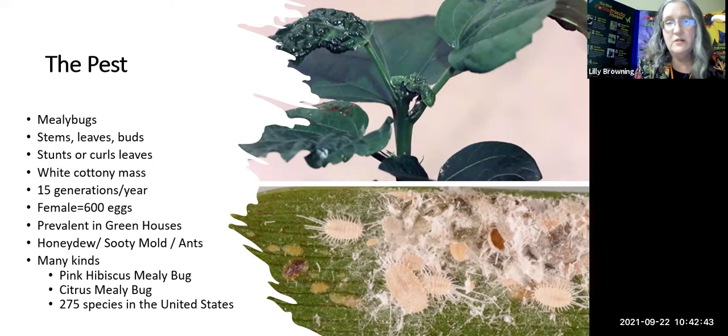But they have about 15 generations a year, and a female can lay 600 eggs. Very much a problem in greenhouses and in those indoor situations. Again, they're going to produce honeydew. So you're going to see this sooty mold, and that's going to attract ants. And there are so many different kinds. There's 275 species in the United States. What we see a lot, most common in Florida, would be the pink hibiscus mealybug and the citrus mealybug.